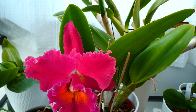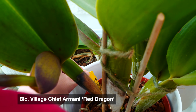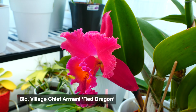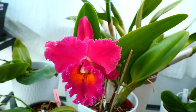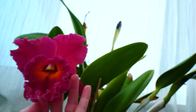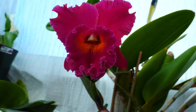Look at this one. This is a newer Cattleya. What is your name? Village Chief Red Dragon. I mean, it's a newer one. We could do better. We can bloom with more blooms, but this is the first growth that blooms in my care. I got her last year, and it's a big, fluffy beast. Look at her. On camera it looks tinier than it is in reality for whatever reason.